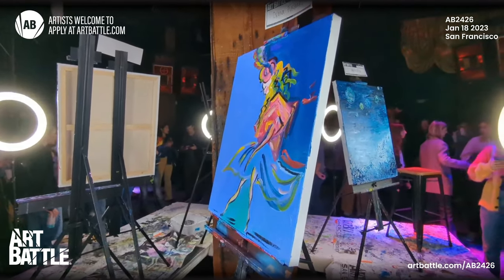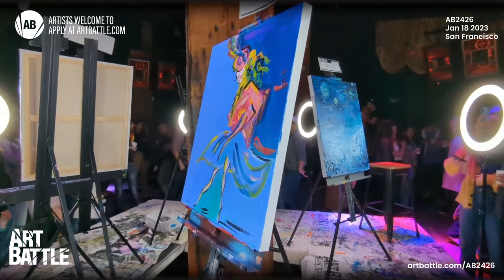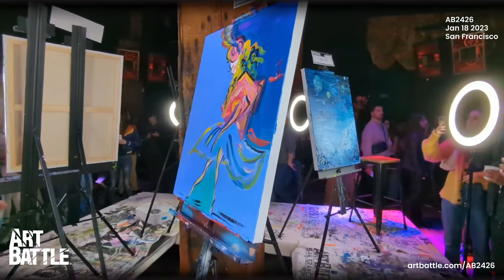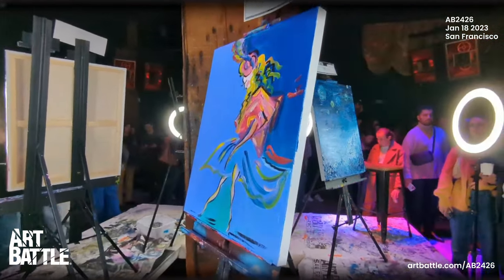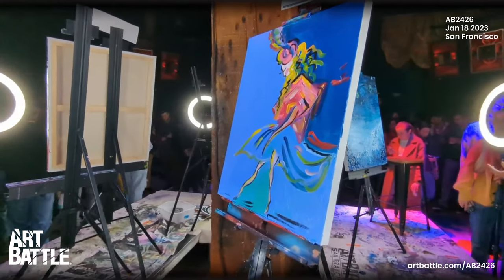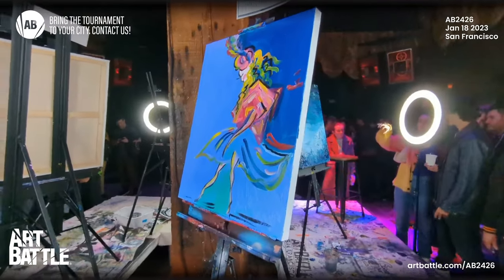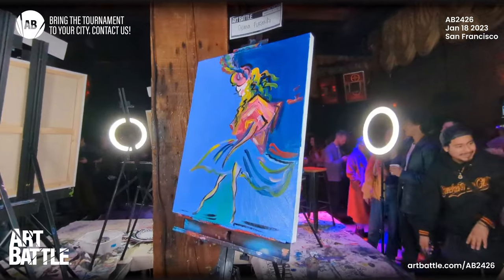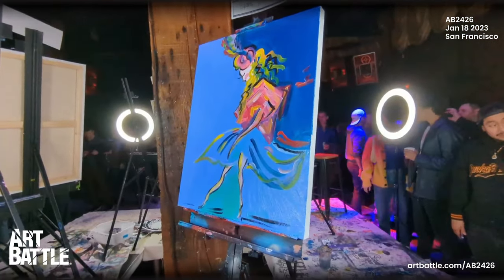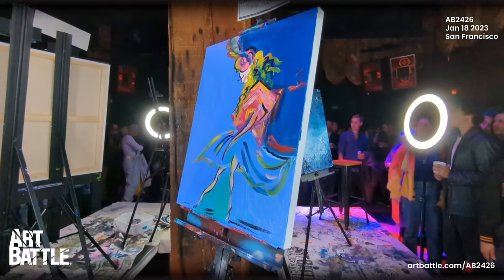An absolutely gorgeous final output from Oxana. Really, this piece came together in such an unexpected way, and I think that that is going to lend itself well to Oxana's voting stats. I think that people are going to be really excited about the way that Oxana built this piece and created all of these surprising elements. I think that the performance aspect of this piece is something that the crowd is really going to appreciate.